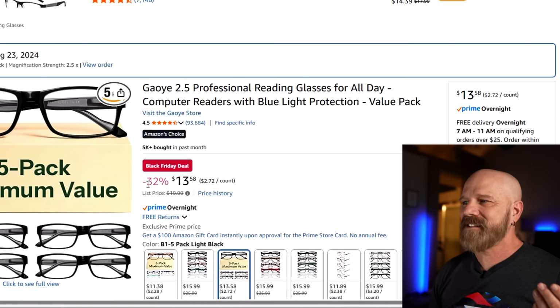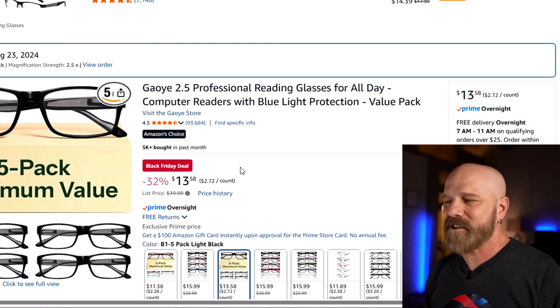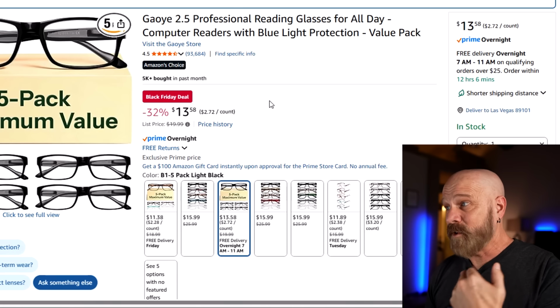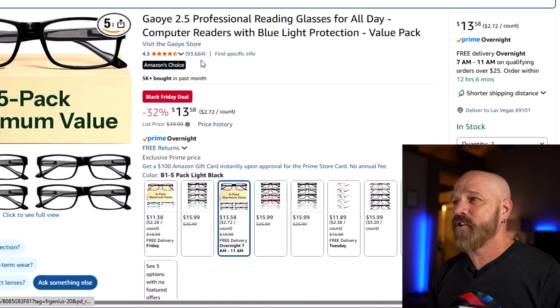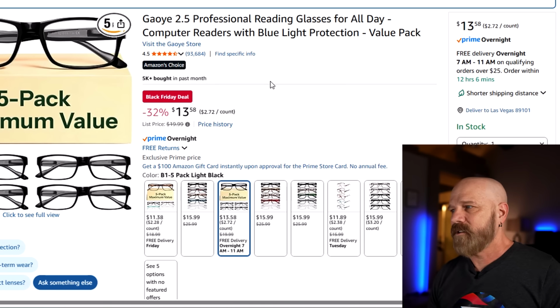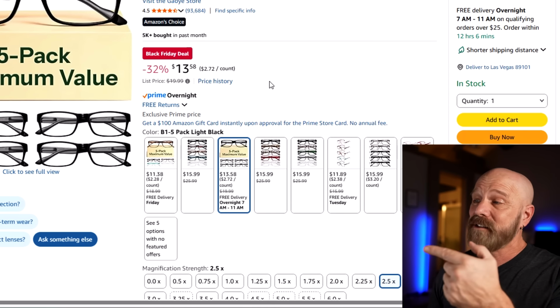Now, the sale price, they say 32% off a list price of about 20. It's rarely 20, it's more like about 16, so it's only a couple bucks off. But you can see 93,000 people have reviewed it. It has good reviews. I've used it. I've actually bought 2 of these before. So even though the sale price is kind of minimal, it's still something to invest in.